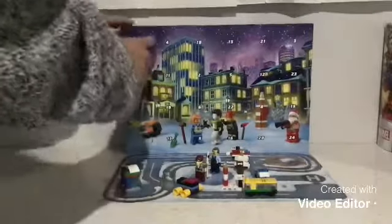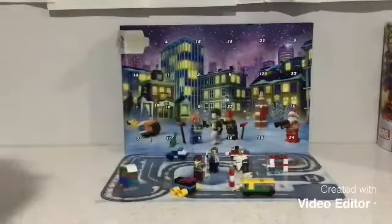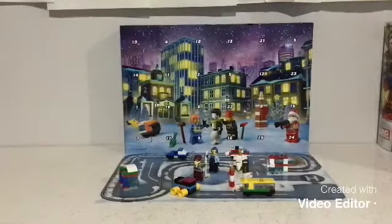Okay, day number 10. Here we go. You get a mini hospital. So we're building this up. And yeah, here's the little mini hospital. As you can tell, it's got a little back end on this end. I believe this is a replica of the city hospital set from a few years ago. So that's cool. You get a few extra pieces, a little printed sign and a little tile. So I'm going to sit you over there, and day 11 tomorrow.